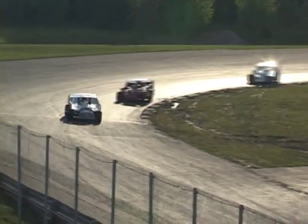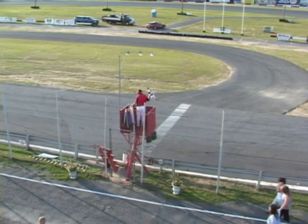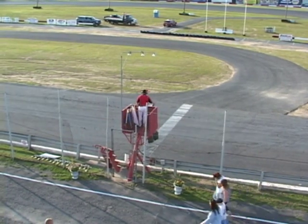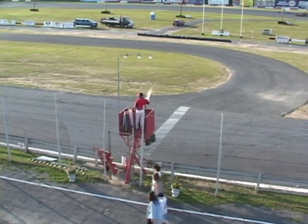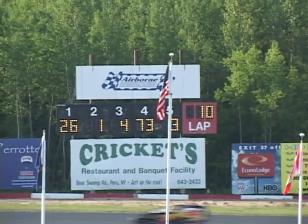Checkered flag is out, and the winner is going to be Andy Haywood. Second, Greg Atkins. Third, Gagnon. 4th, Alain Boisvert. 5th, Barnaby. 6th, Andy Kane. 7th, Andy Powell. And 8th will go to Jim Introne in the Gibson Hardware number 9.